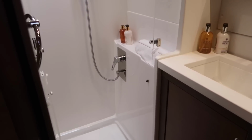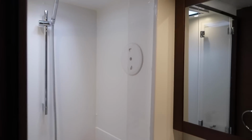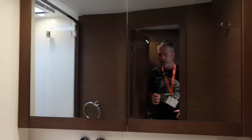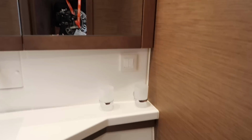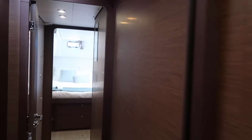So you get a separate shower. That's what you're getting in the 450 versus the 42. You get a separate shower in both cabins on this port side of the boat with an electric toilet. Okay, and yeah, decent amount of storage. Okay, let's go see the owner's side.